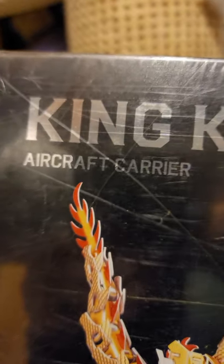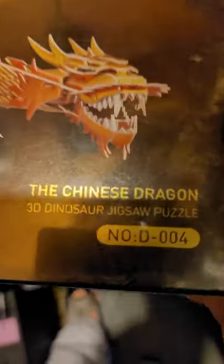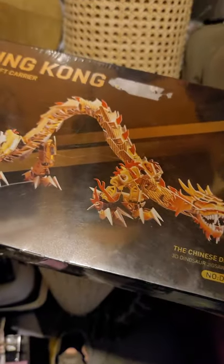I have this really cool King Kong dragon-like item. Yeah, it looks like an aircraft carrier. I got this pretty cool deal, so I want to let it go. It's a Chinese dragon. It says 3D puzzle jigsaw. So for the right price, this will get shipped out to you. I'm willing to split the shipping costs and get this out the door.